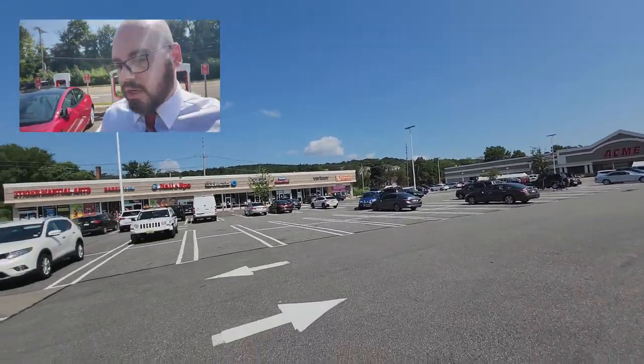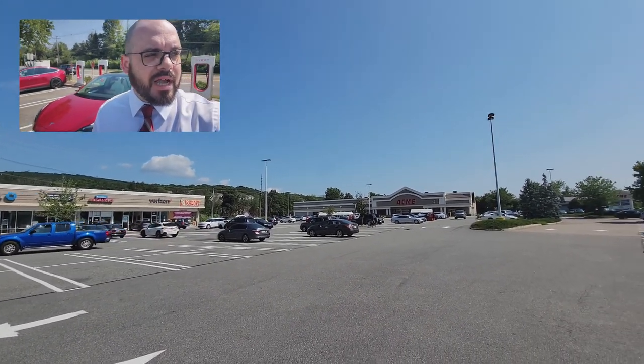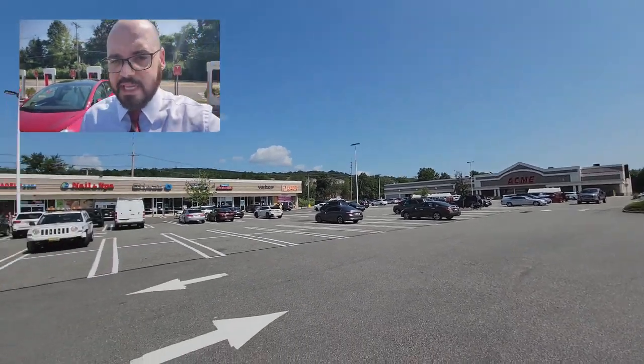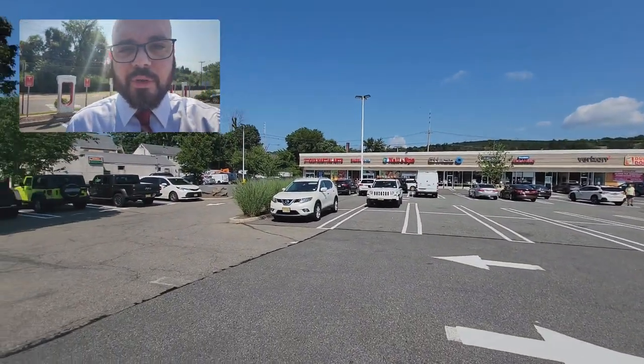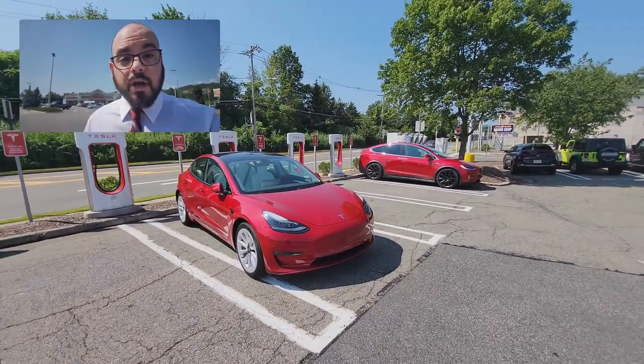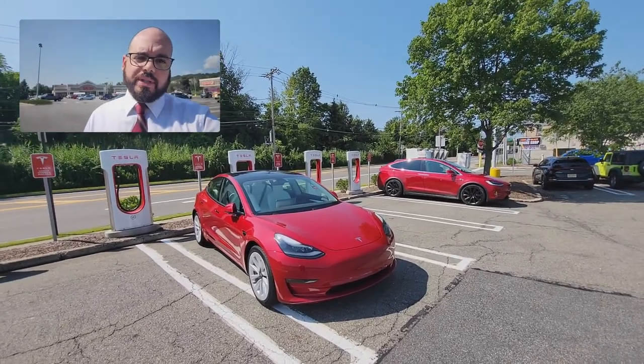I'm stopping to charge the car because I'm on my way to do a couple showings for Partners Realty. I work at an independent real estate firm in New Jersey. I cover the top half of the state. So this is just a quick view of the Boonton station. I came in with about 40%. I'm gonna leave with about 90%, and it should take about 25 to 30 minutes.